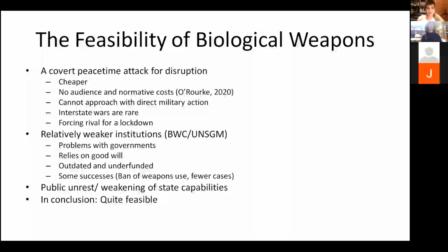But they sometimes might have problems with the government. The governments might not wish to work with them. They mostly rely on the goodwill of the governments when they do research. Also, the Biological Weapons Convention is outdated and quite underfunded. So we might expect some public unrest and weakening of state capabilities in such an attack. By that, I conclude that it's quite feasible. My first question is a solid positive.